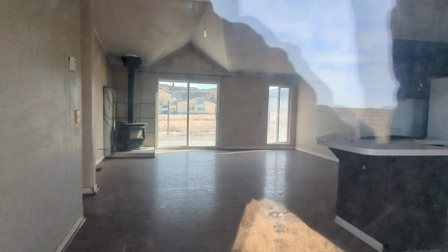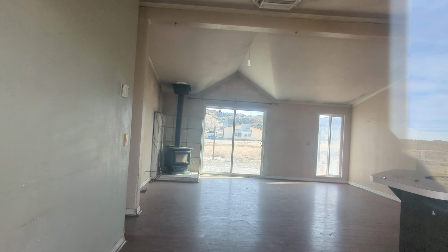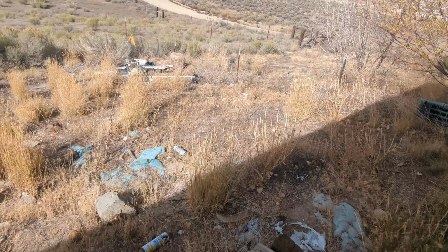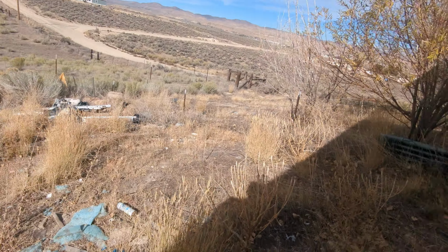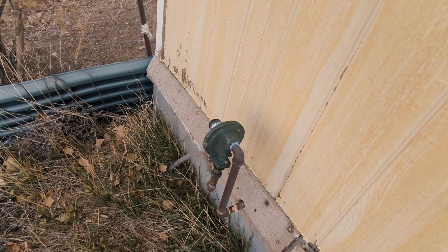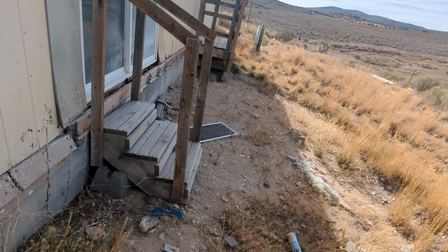Now look inside the house. This is the living room. There's the kitchen and living room at once. It's locked, we cannot go to see. And this is the back of the house. There is gas. This is the gas line. There is gas and there is electricity, and the house needs a new owner.